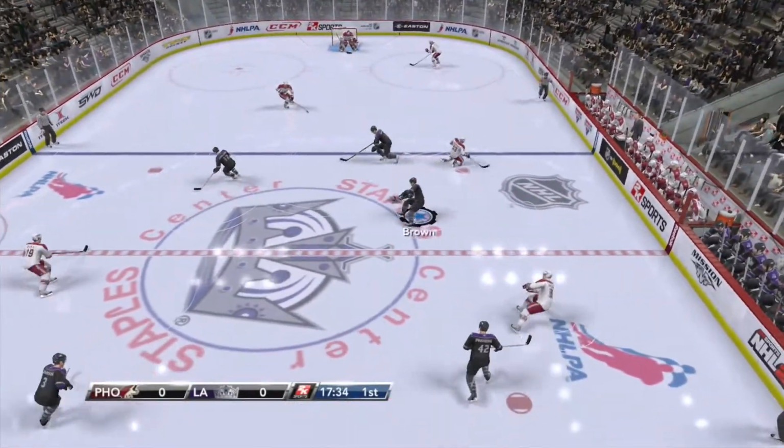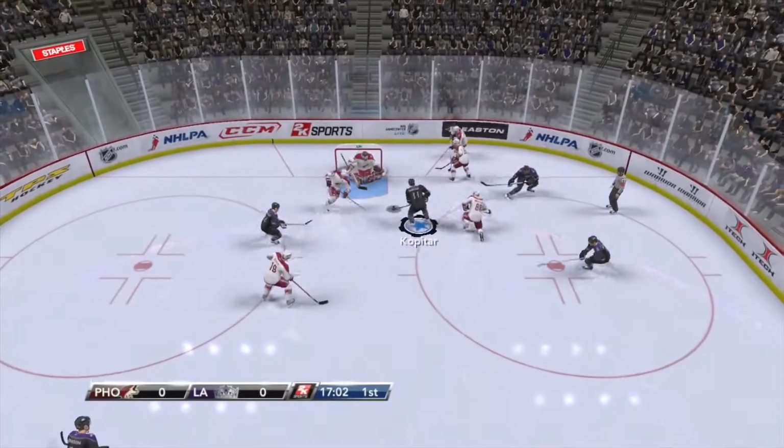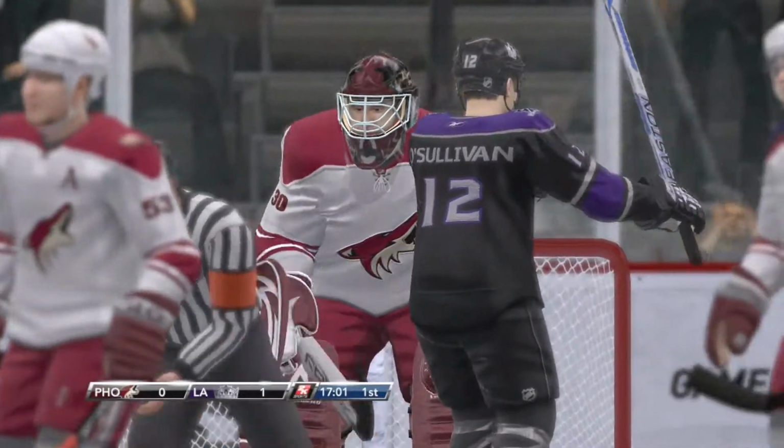That's drilled by Brown. Right down, flat on the pond. What a classic shoulder hit. Blocked by Grzegorzov. Count that one as a goal. Right out of the gates, and the home team on top 1-0. What a great way to start the game.